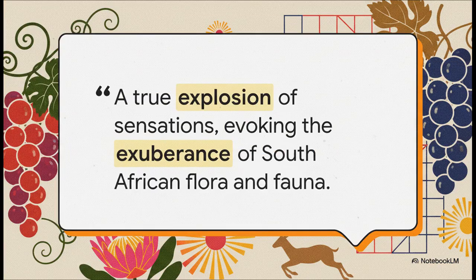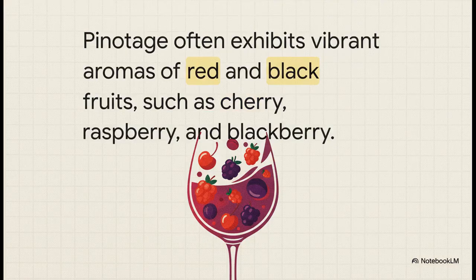And modern Pinotage, it is anything but shy. People describe it as a true explosion of sensations. When you smell a really good Pinotage, you're not just smelling wine. It's almost like you're getting a sense of the South African landscape itself. So what does that explosion actually taste like? Well, first, you get hit with this incredible wave of vibrant red and dark fruits. Think cherry, raspberry, maybe some plum. It's that initial blast of fruit that just pulls you in.